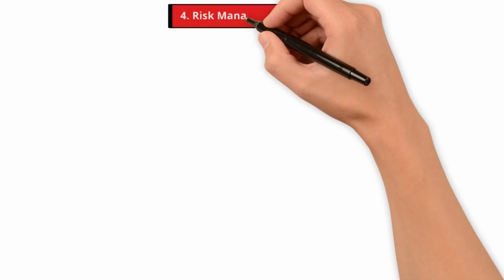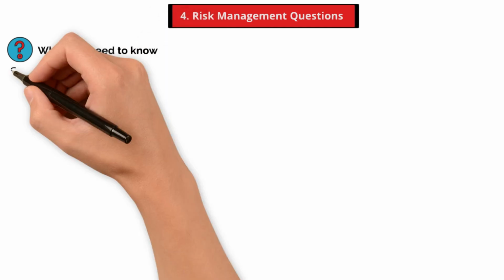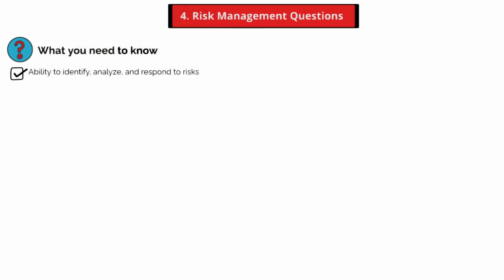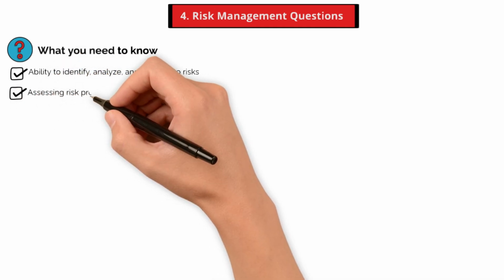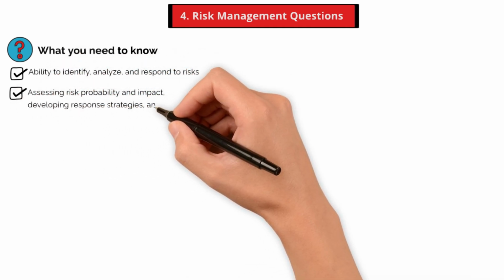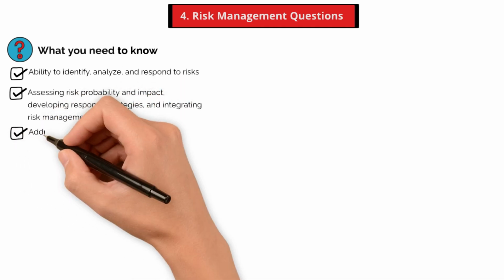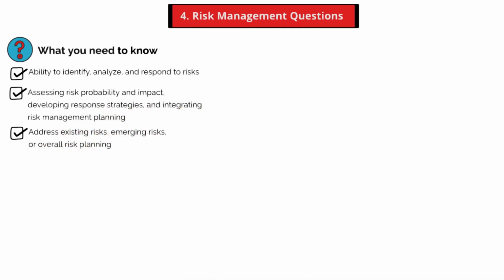Number 4. Risk management questions. These questions evaluate your ability to identify, analyze, and respond to risks throughout the project lifecycle. The questions test your knowledge of proactive risk management practices, including assessing risk probability and impact, developing response strategies, and integrating risk management into the broader project plan. You may need to address existing risks, emerging risks, or overall risk planning in dynamic project scenarios.